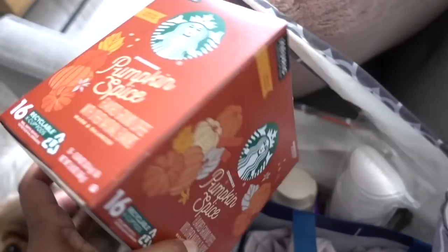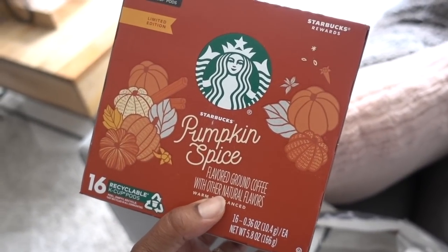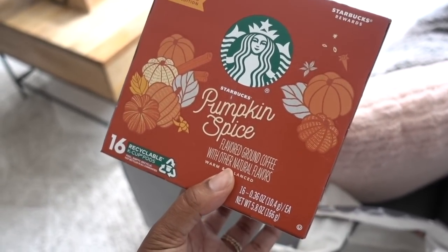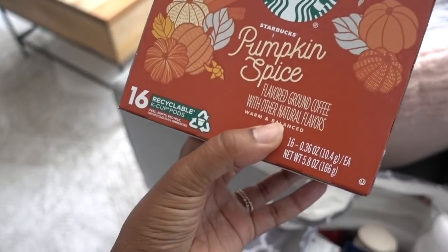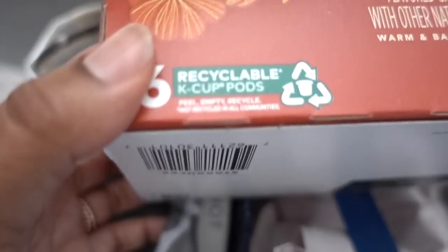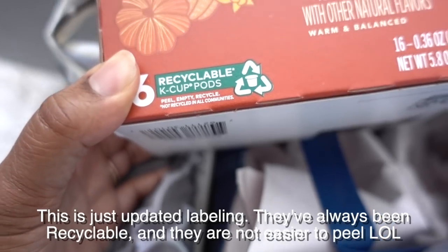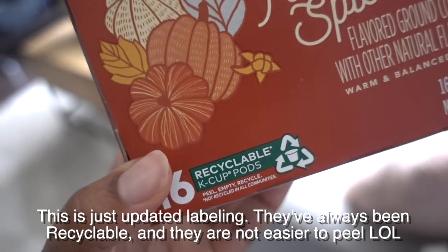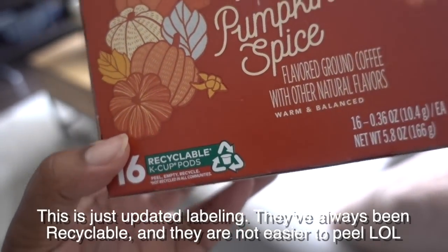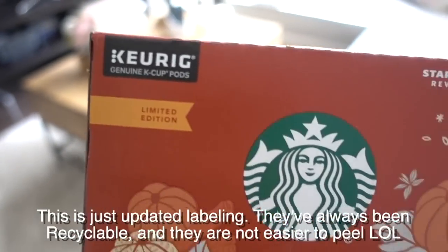So I don't like pumpkin spice things really, but I am kind of basic and I do like pumpkin spice coffee around pumpkin spice time. And I do like that Starbucks now, look, recyclable K-cup pods. Peel, empty, recycle. So hopefully they're gonna be easier to peel the tops off. I've been doing that and it's a pain in the you know what. So hopefully this will be easier. I'm really happy that they're doing that now. Thank you very much, Starbucks or Keurig or whoever's doing that.